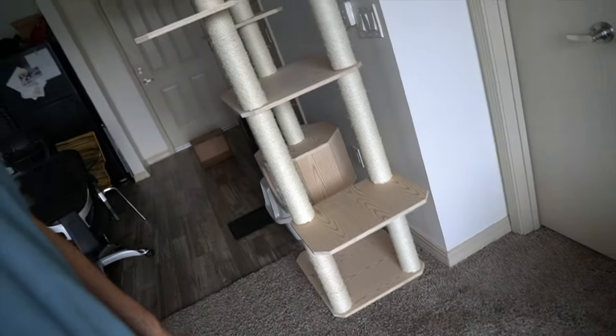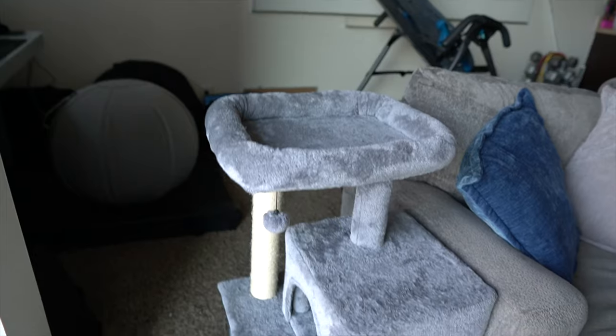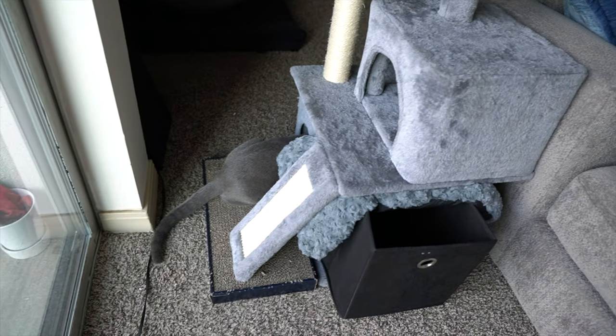And also this is the setup now. So I have his big cat tree over here. Boom. And then I have his little cat tree over here. There he is.